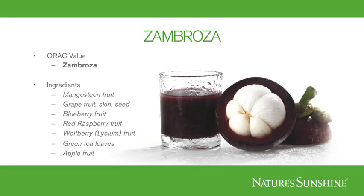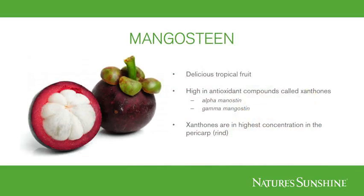And it actually has been certified, at least here in the US, for its ORAC value, which is something that I haven't seen in any other product. The ingredients in Zambroza include very high antioxidant fruits such as mangosteen, grapefruit skin and seeds, blueberries, red raspberries, wolfberries, and apples, and also green tea, which contains those compounds I mentioned that are colorless.